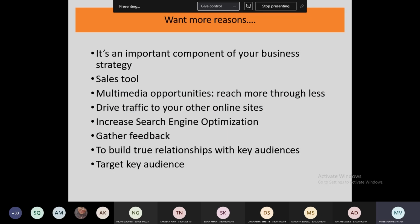And there are more things. It's an important component of your business strategy. You can use it as a sales tool. You have multimedia opportunities, reach more through less, helps you to drive traffic to other online sites, increase search engine optimization, helps you to gather feedback, to build true relationships with key audiences, target key audiences.